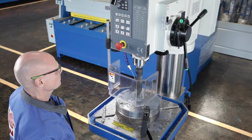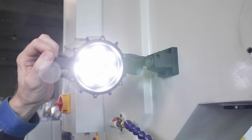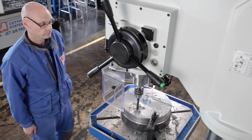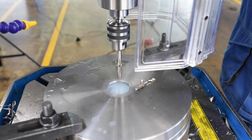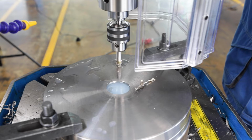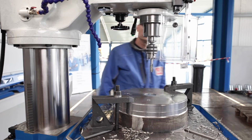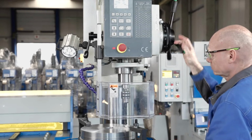The standard LED work light impresses with its long service life and large area illumination. The automatic feed switches off when the set drilling depth is reached. When the thread cutting function is activated, the direction of rotation of the quill is changed automatically. When drilling with manual feed, the drilling depth may be limited using a fixed stop that may be set very precisely.